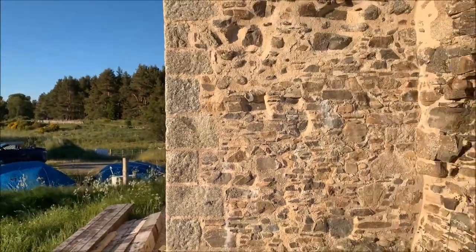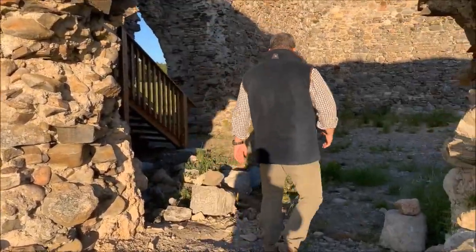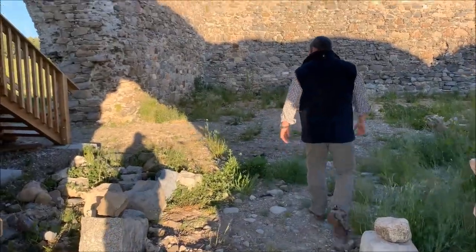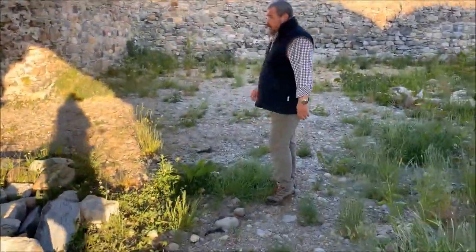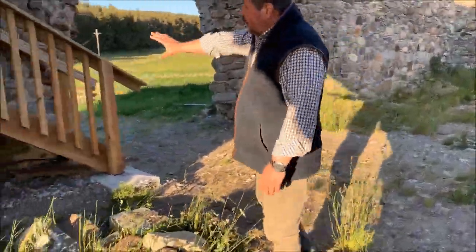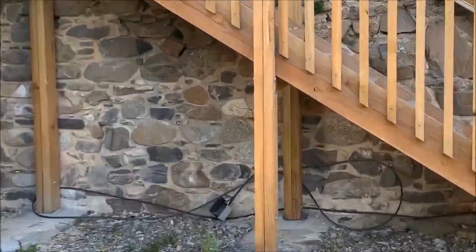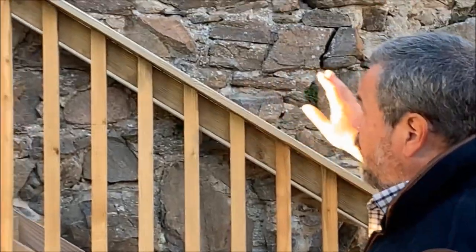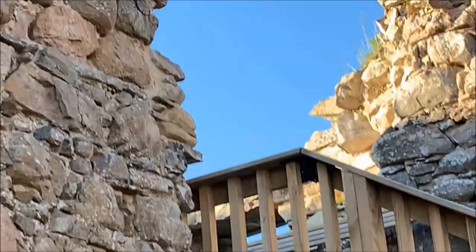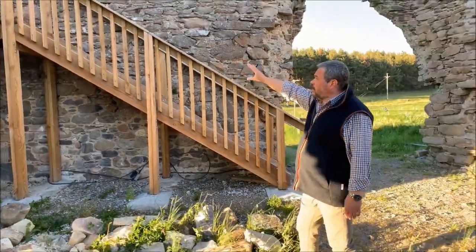So if we go into the main body of the castle now, you can see over on the north wall we've consolidated the lower part of that. That's all finished now, to the extent that we've been able to put a pedestrian staircase in that will take you up to the first floor of the tower, where you can enjoy the views from the castle and look a little bit more closely at some of the work we've done.